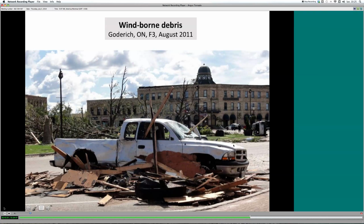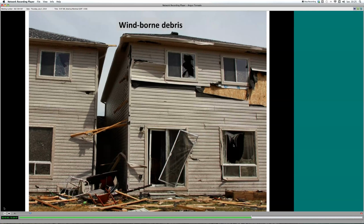Windborne debris is significant because often deaths are associated with debris impacts. That's why you don't want to stand near windows during a tornado, because basically anything flying through the air is going to go through that window. We saw the same kind of thing in Angus. So again, here's some 2x4s which have gone through walls. You can also see the walls are a mess. All the windows are broken, and they're sliding off.